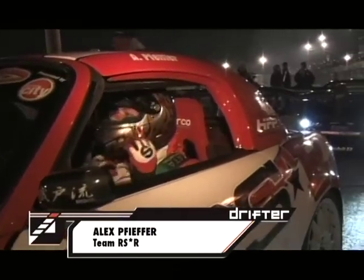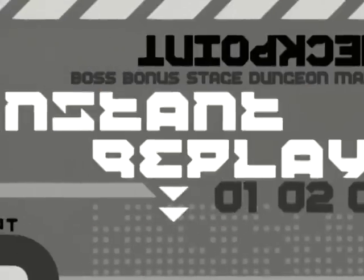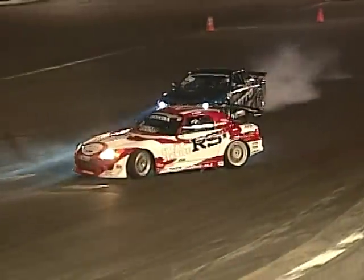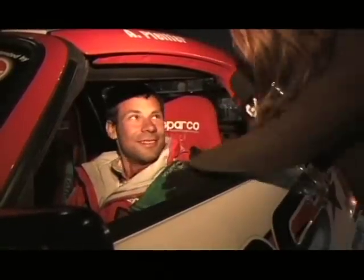Here we are with Alex Pfeiffer. Alex, the judges say this was the closest run they've seen all day. Close. That was really close, I'm amazed. We stayed together the whole time, so it was really hard to judge who did better than the other car, because we both had really good line speed and angle, so it was really weird. It was really exciting, so good luck in the next round.